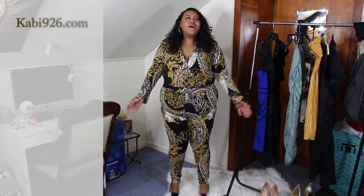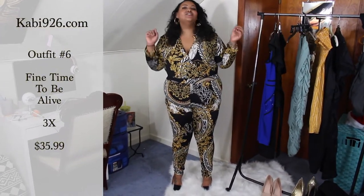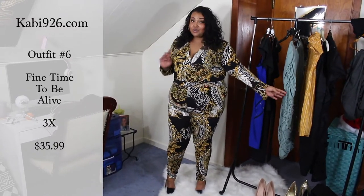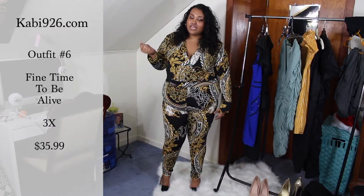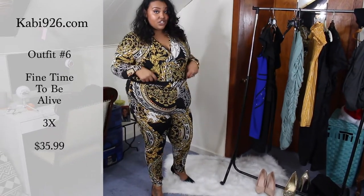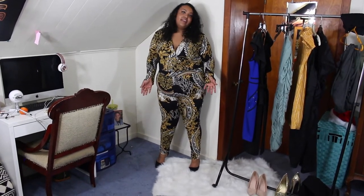Okay, you guys, so another one. I threw in a couple of wild cards because you guys definitely didn't see this in the unboxing, but this was also purchased. This was the package I was waiting for from Kabi926. So this is a jumpsuit. It's actually two pieces, so they're pants and then this is a bodysuit, which, you guys, I actually really like this fit. The pattern is just a lot for me right now. So I have it paired with just a basic black pump for right now.